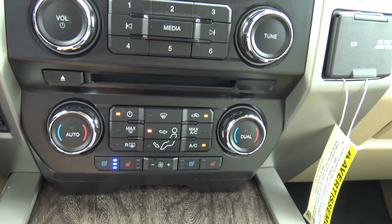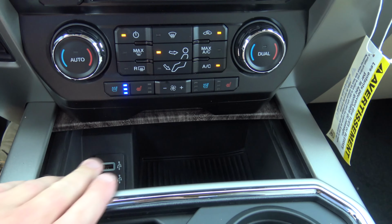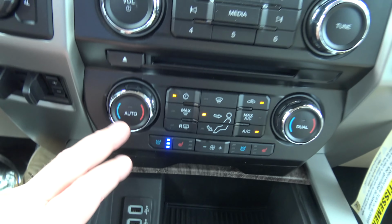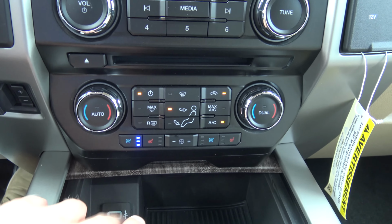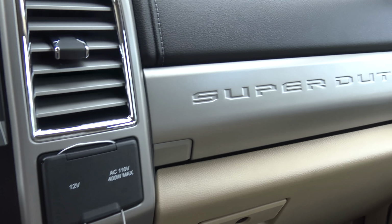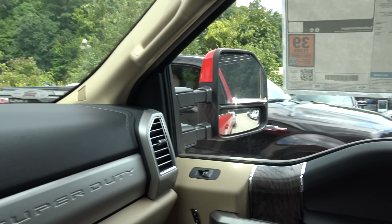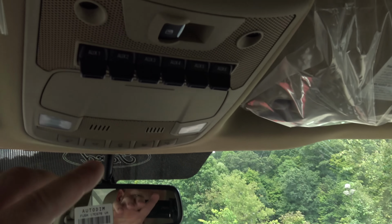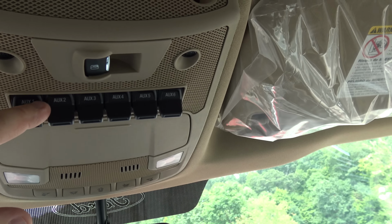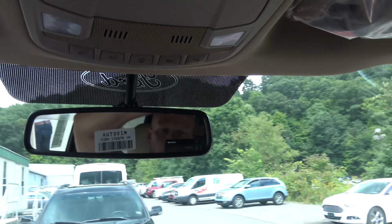Move down here. I feel like I keep repeating myself, but it is just like an F-150. 2 USB ports down here. Cooled seats, heated seats. Full power plug right here. Super Duty badging right there. Now the upfitter switches for this new generation have been moved to right up here, and then you have your power sliding rear window button.